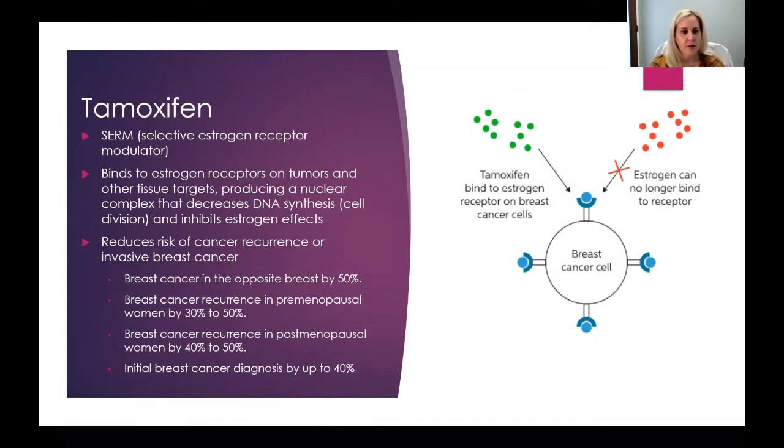And so the difference between that top line where it says opposite breast by 50% and then initial breast: if we say the right breast is affected, by taking tamoxifen, you're also giving some prevention to that left breast, or that opposite breast, because once you're diagnosed with one breast cancer, you are unfortunately at a little higher risk of getting diagnosed with a secondary breast cancer. And then there's just that initial breast cancer diagnosis. For example, patients who have DCIS or a strong family history, some of those patients will decide to go on medication like tamoxifen for prevention. And what it does is reduce the risk of ever developing an invasive breast cancer.